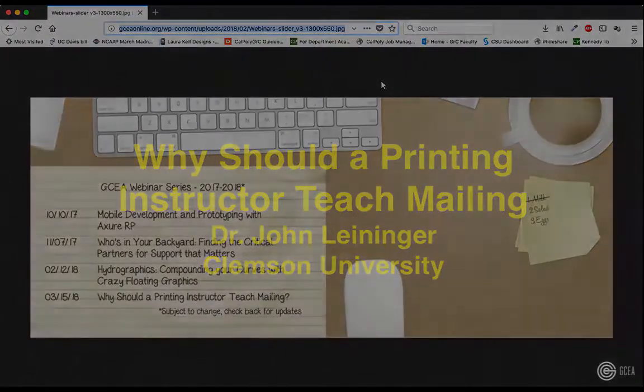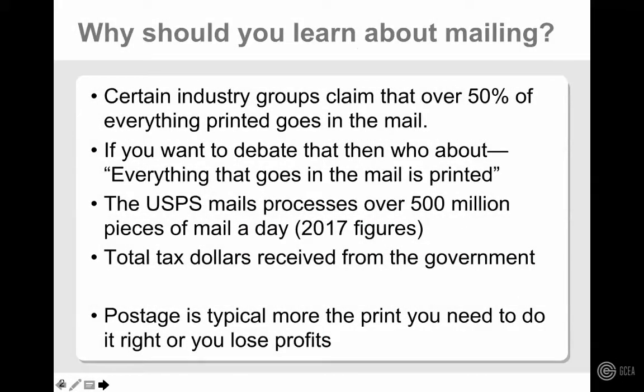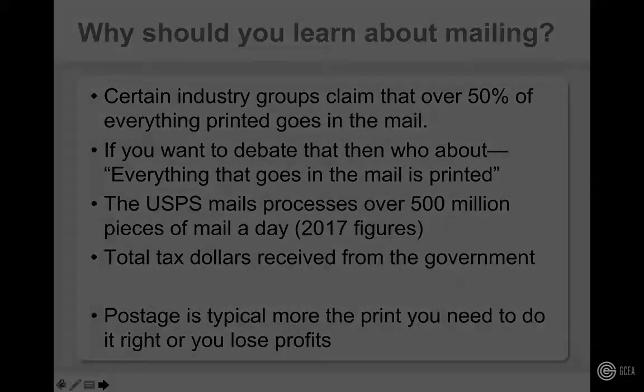Why should you be learning about mailing? Well, I have heard this in many different industry trade groups, and the biggest one I've heard is InfoTrends, sort of the research arm of our industry. They say that over 50% of everything that gets printed goes in the mail at some point.